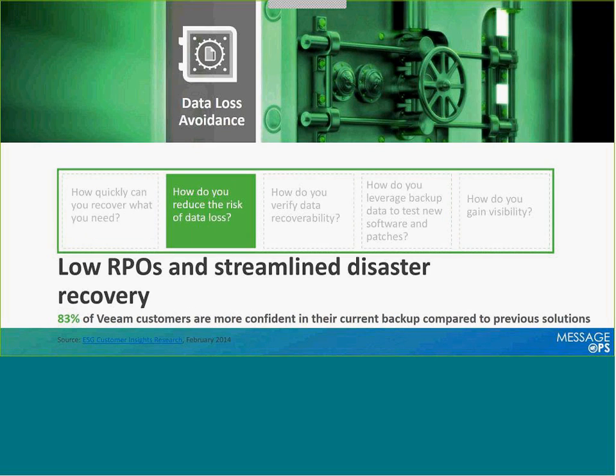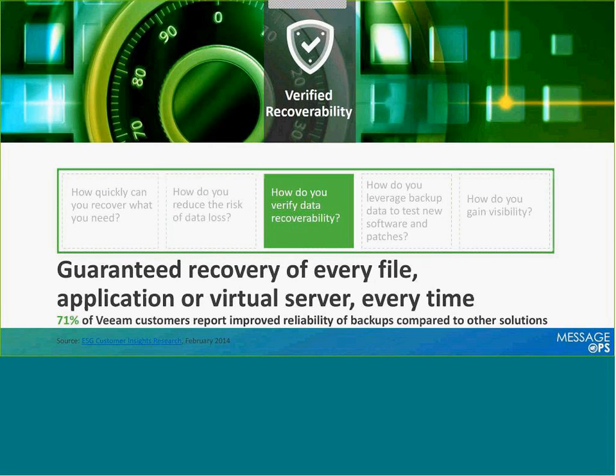That does, absolutely. So one of the other things that we really do well is lower the RPOs and streamline that recovery, right? We lower those recovery points through things like our WAN acceleration and our integration with storage such as NetApp, HP, and now EMC.